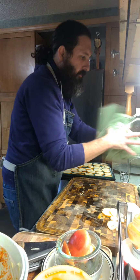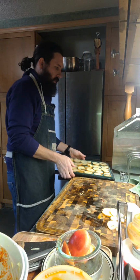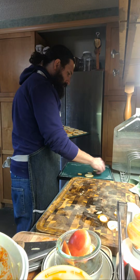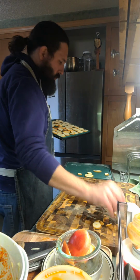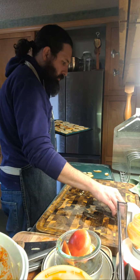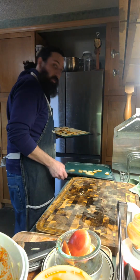All right. Gonna need a second tray here. Let's go ahead and plop these on here. And we'll get these pears loaded up and come back for the apples. Alrighty.